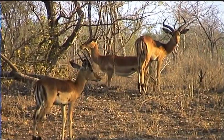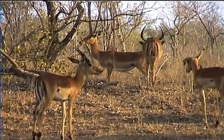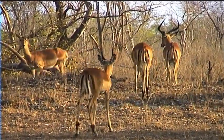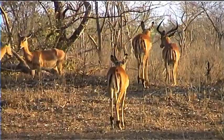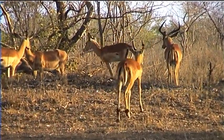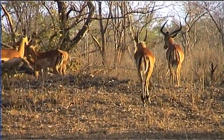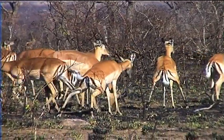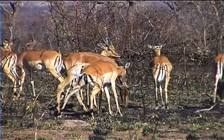When a lone male impala intrudes upon an existing herd, it is allowed to pass through the herd untouched, providing he does not interfere and keeps his head lowered and his ears back. The others will then leave him alone and let him pass through safely. If he shows any interest in the female, he is quickly driven off by the dominant male.